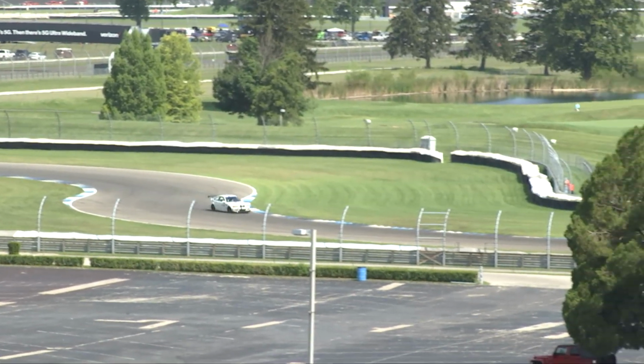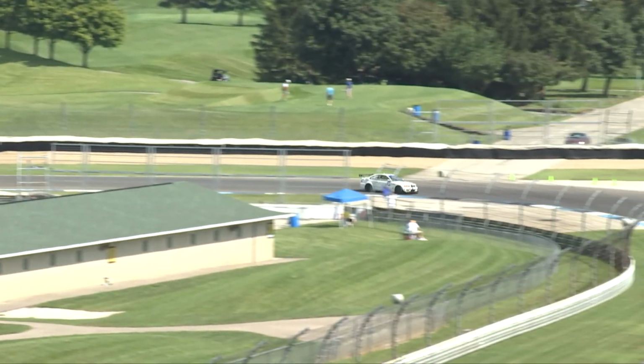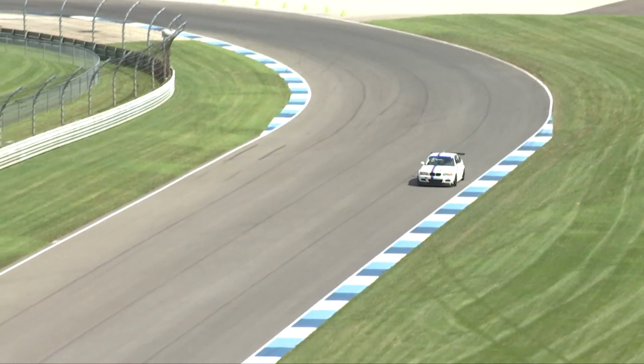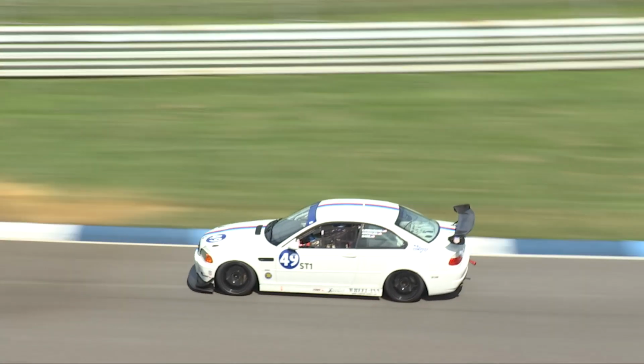Drivers working lap number 7. 39A, Donnie Kluck goes by in his Datsun 510. Kluck shown in 13th place. There's that Corvair number 19 back in 15th.